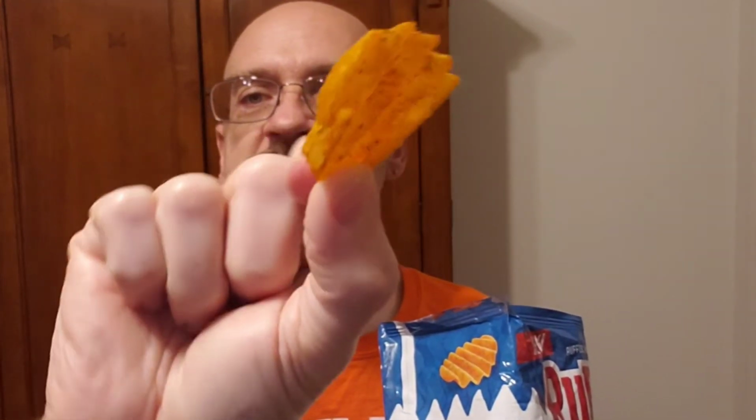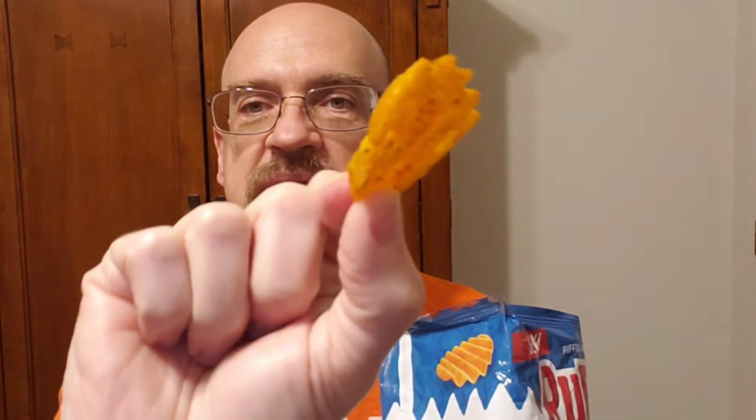There is one of those chips right there. Lots of seasoning on it, obviously. You see those little red flakes. That's probably going to indicate something a little bit spicy. So let's see what we get. Let's see if we get that crunch, and let's see what this cheese flavor is all about here.